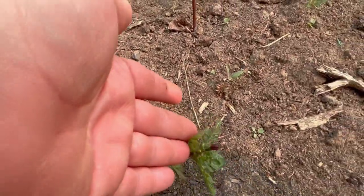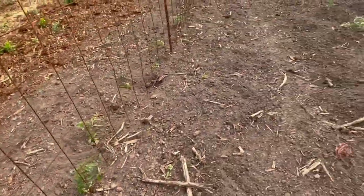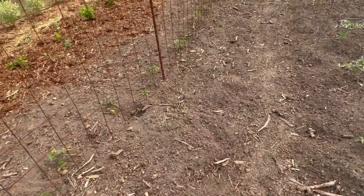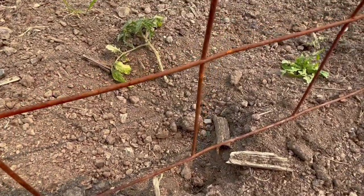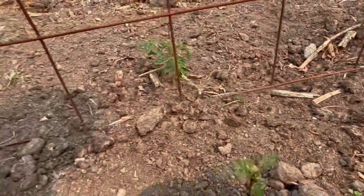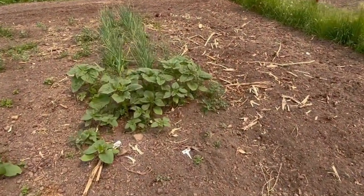The marigolds that my aunt gave me stunted really bad, but the chickens came and scratched all of this up. And my dog did this. I caught her red-handed and I forgot to come back and fix it, but yeah, marigolds are doing good. I have garlic. This garlic is doing pretty well over here.